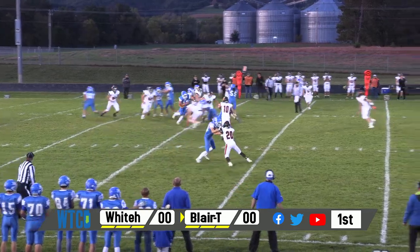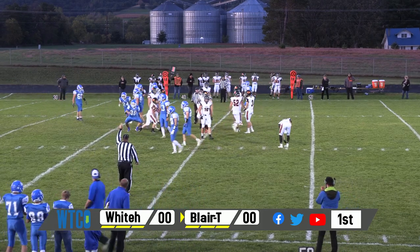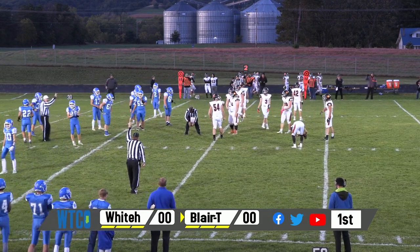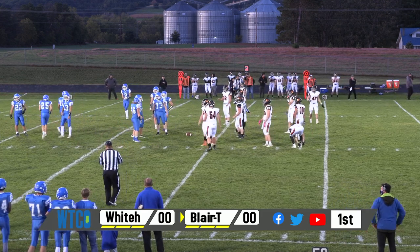Keeping the football is Fremstead. Fremstead off the right side across the 43, out to about the 43-yard line, maybe the 44. We'll wait and see where they set it down. Give them a pickup of 5. It'll be second down and 5.